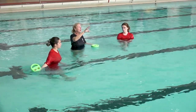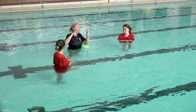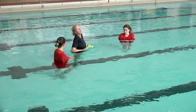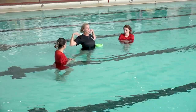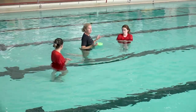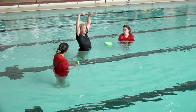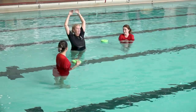Once you're getting into adolescence and older, mainly boys, but also some young women too, you won't be neutrally buoyant, you'll be negatively buoyant. So it's hard for you to do a back float, so you have to adjust your body position. For instance, if you bend your knees, put your arms over your head, put your fingers up like this, you muscle boys, you could stay on your back.